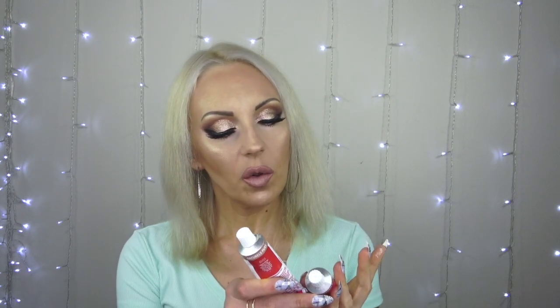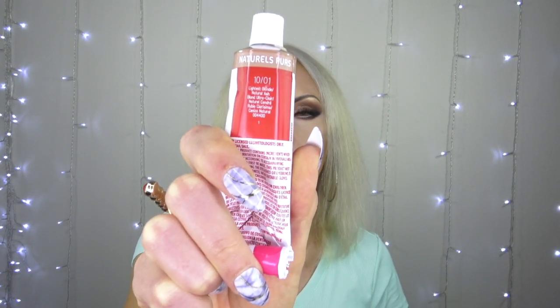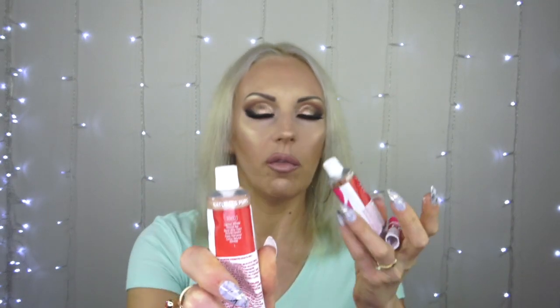So I use this toner. This is Color Touch Pure Naturals. So this one is 986, very light blonde. And this one is 1001, lightest blonde, natural ash. So this one is ash base, this one is pearl violet.